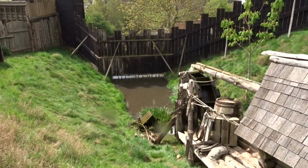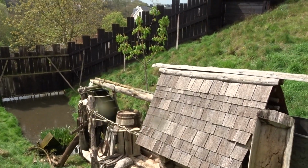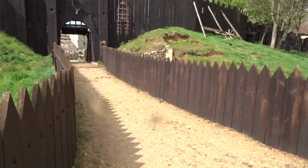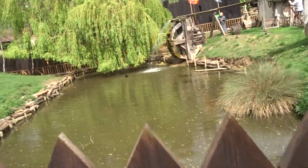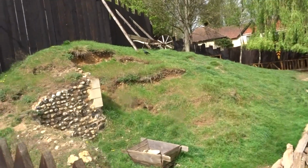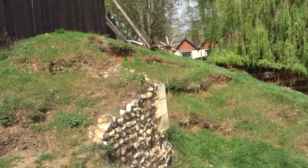This is all new, all this water wheel stuff here. This is quite impressive. This has all been redone. This is meant to be the motte, but I don't think it's quite a motte. There's a duck having a bit of fun over there. Some of the original stonework. Flint built.